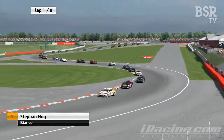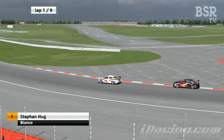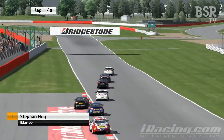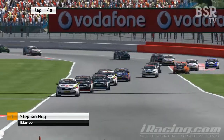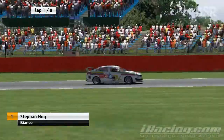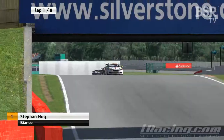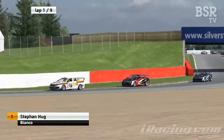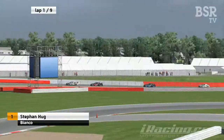It was a very tight grid, a lot of cars to get down to turn one. I was hoping everyone would make it, but obviously not. Hoog, Sutton, Hall, Adam Terry in 4th, and Simon Field in 5th place. So 2 of the top 4 places at the moment being taken by Bianco. That could all change, of course. We've got 9 laps to come here.